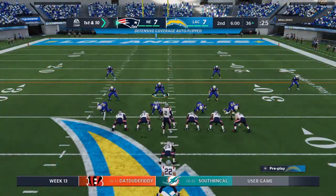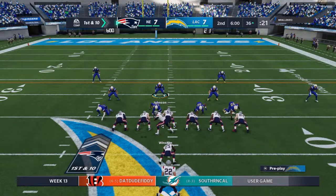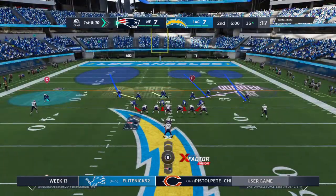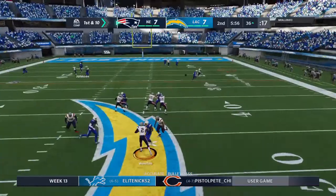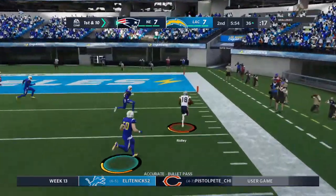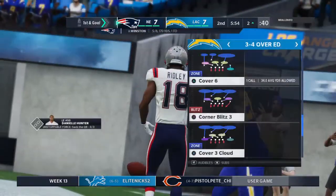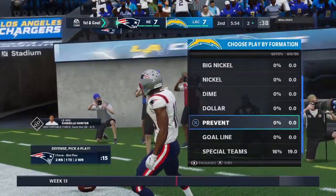So from the 36 now, 1st and 10. To throw, Winston. This one caught by Ridley. And all the way to the 2-yard line there before crossing over out of bounds. An excellent pickup of 34 yards.